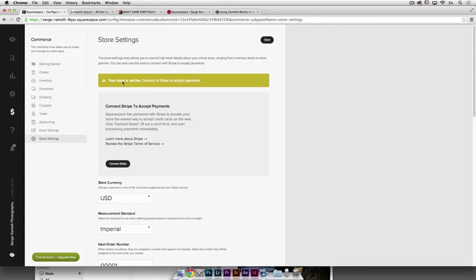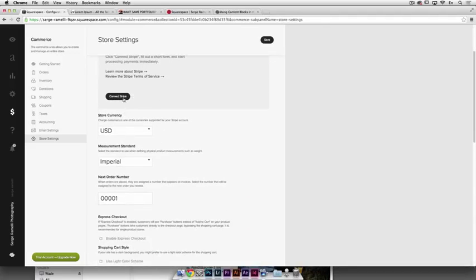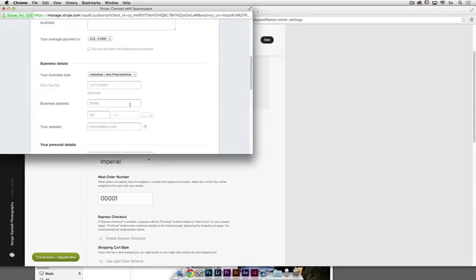Store settings: your store is not live, connect to Stripe to accept payments. So that's one thing, they use a system called Stripe to accept the payment. Now I'm not going to do it because this is a trial, but they don't use PayPal. That's one of the downsides, because I love PayPal. I think it's really cool, but you just click on connect Stripe. I don't think that's going to work because I need to create an account, and I'm not going to do that. But you get the idea.